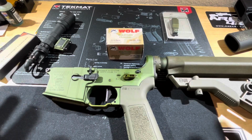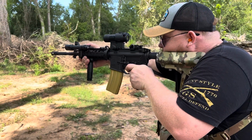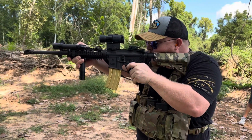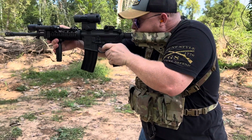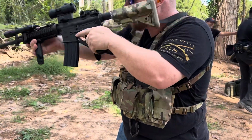All right, so there's a couple things I wanted to talk about. One, high value and things like that. That drives me nuts in the gun community because value is subjective. To me, this $89 Geissele lower receiver, or $80, that was a blem, is a good deal. What I would consider a good deal for a lower receiver.